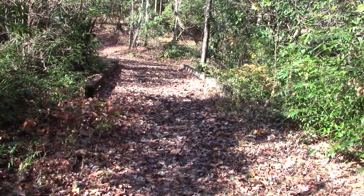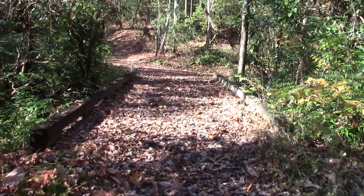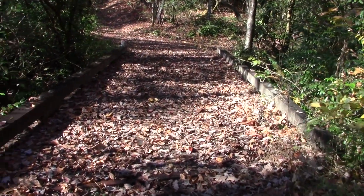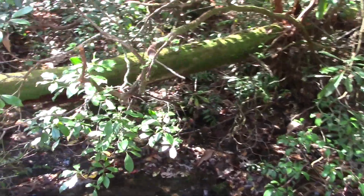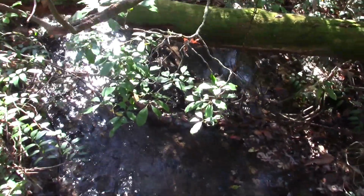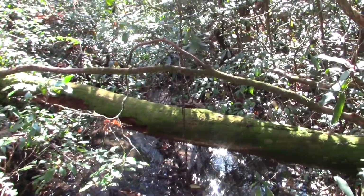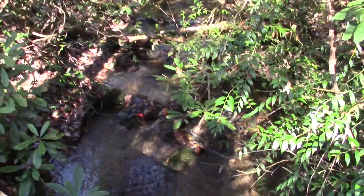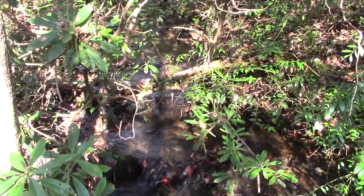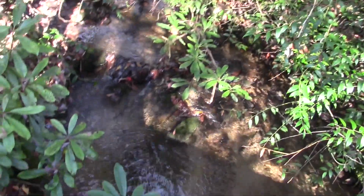What have we come upon here? It looks like a bridge. Could this be Grey Wolf Creek? It's possible. It's got enough water in it to be a creek. Usually a branch is even smaller than this. So, we might have come upon Grey Wolf Creek.